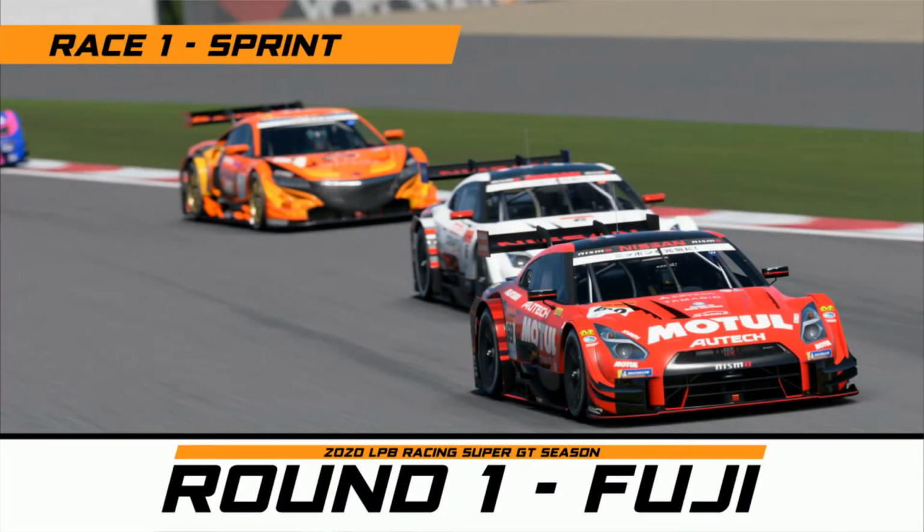LPB Racing Super GT season, round 1 from Fuji Speedway. This is race 1, the sprint race.